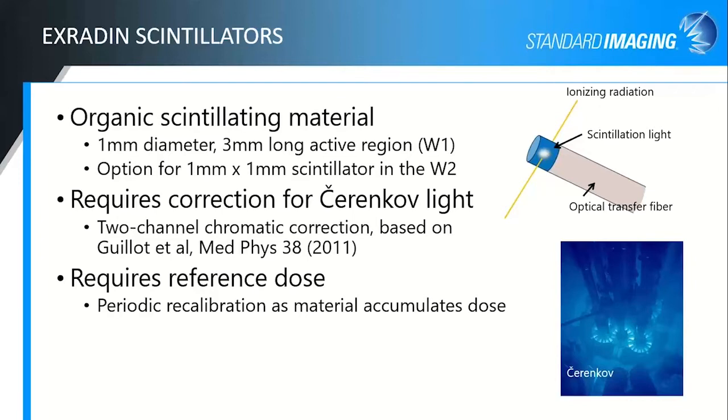So the smaller one obviously has better resolution. The larger one gets you a little bit better signal to noise ratio for the slightly smaller fields that you're looking at. You do have to correct for Cherenkov light that is generated within the optical transfer fiber. This is one of the reasons that scintillation detectors have not really been widely adopted until now. The method that we use is a 2-channel chromatic correction based on a publication from Mathieu Guillot et al. in Med Phys. The other thing about the scintillators is they're not absolute dosimeters.